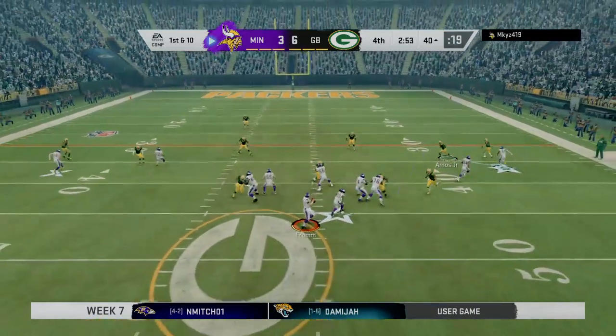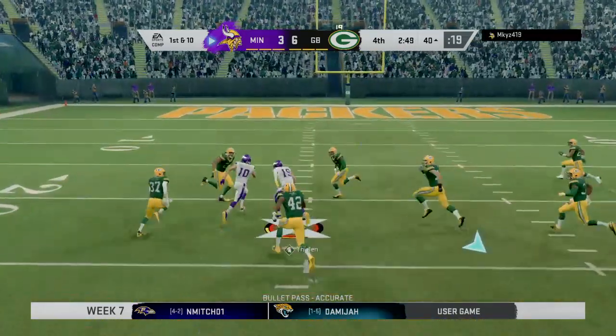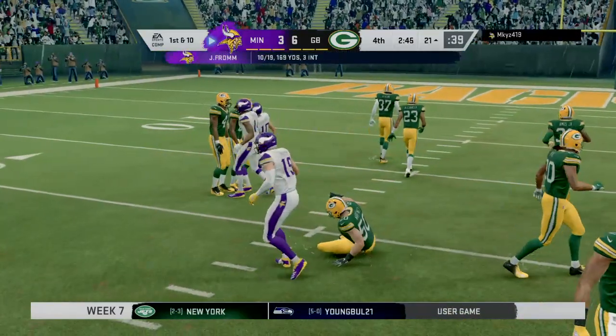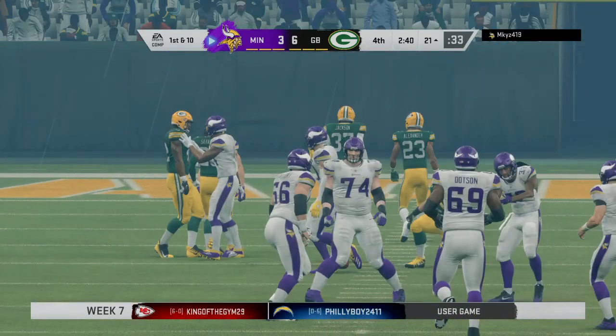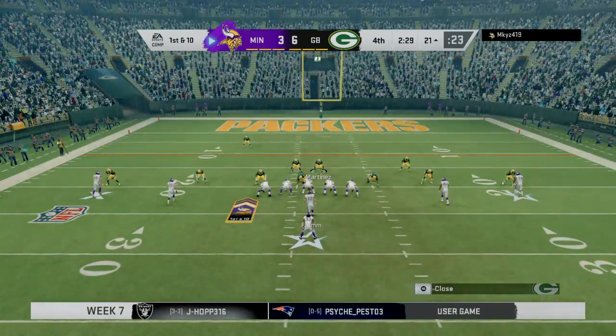They'll come out throwing here on 1st down. That one into the hands of Thielen, complete. And he's going to get this down near the 20-yard line. 19 yards that time for number 19. Right after the turnover, they come out throwing. And that means it's a sudden change situation.